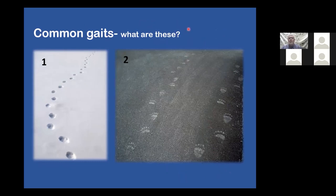So this is a poll, Jen. I would like you to just take a minute and look at these and decide what number one and two are. What kind of gait, or what kind of track pattern is being left on the ground here that tells you what gait it is? You can also take a minute to stretch and get up. We'll give everybody a full minute to answer.